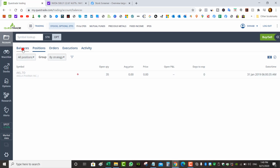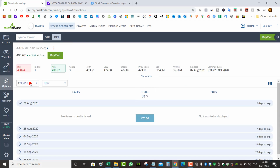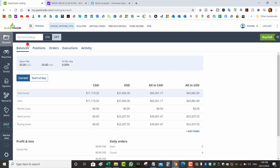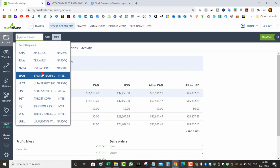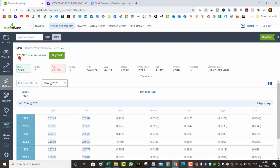There's nothing. So I want to place maybe some covered call trades in my TFSA, some in the money covered call trades, so it acts a bit as a naked put. For example, if I look at Apple, I probably could do one contract, probably not even. I can't even do one contract of Apple. Let's look at a different stock. Let's look at Spotify, for example. If I decide to do a covered call trade on Spotify for next week, it's at 273.